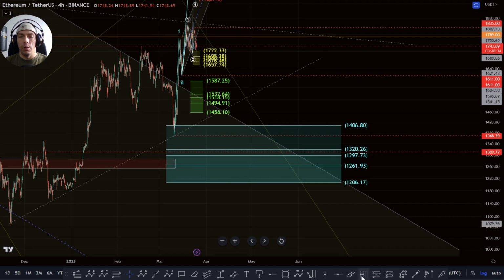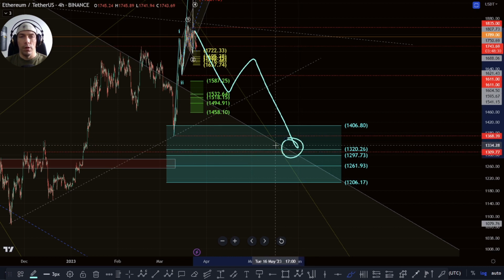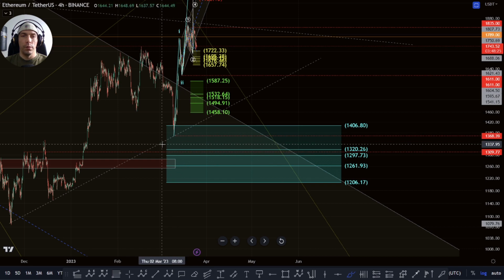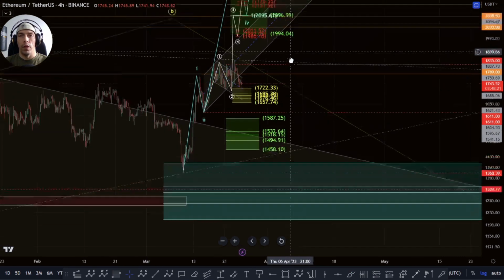And that would be looking for this potentially to still break down in a bigger three-wave move, coming back and retesting some of these lower levels. This is still viable, but for as long as we continue to hold these support zones, potentially we can still look for that upside.